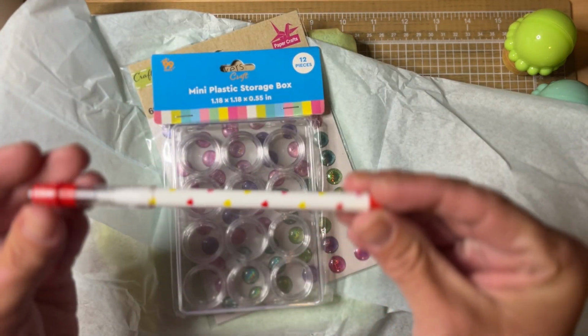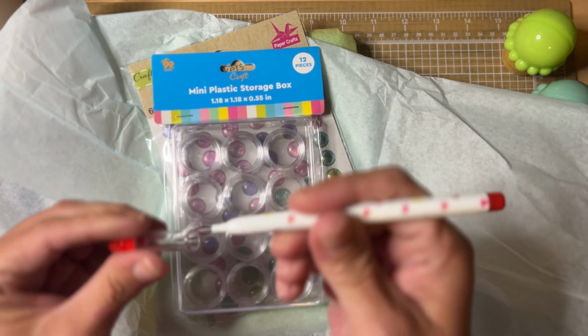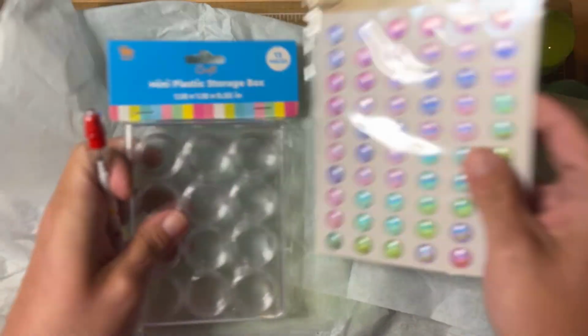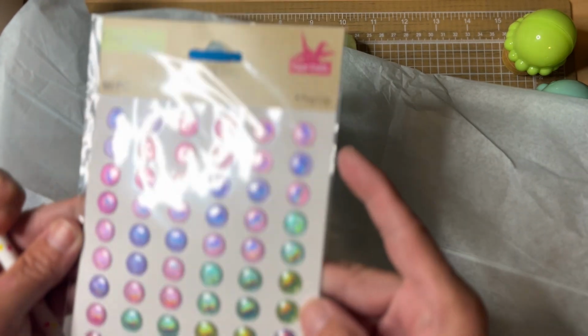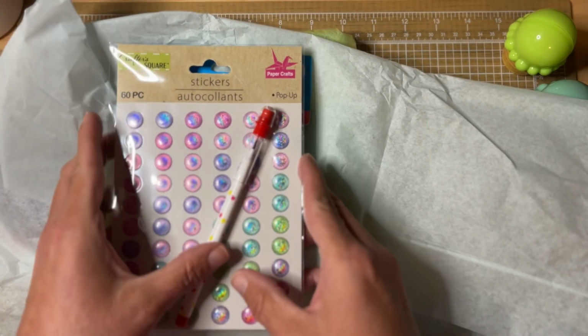She sent me this really cute pencil with the hearts on it. Look how cute that is. I love that. And also some of the larger jimmies from Dollar Tree that I use all the time. Love them, love the colors. I was actually low on these. So thank you so much for that, Laura.